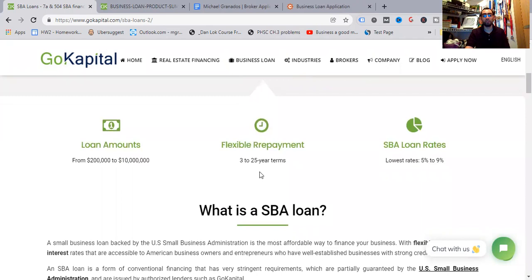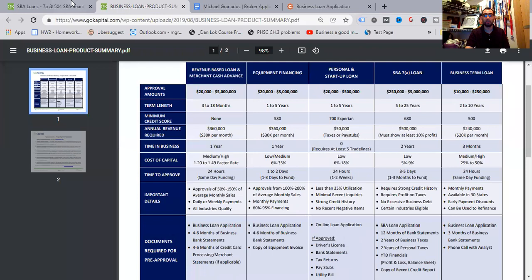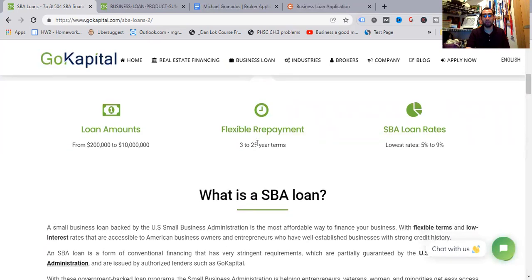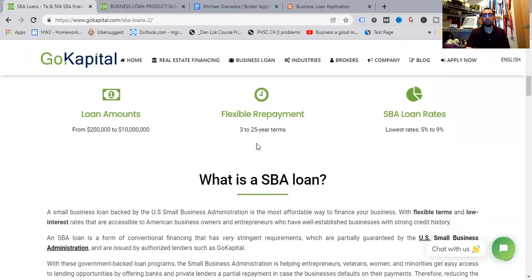The loan amounts, as you can see, are from 200,000 up to 10 million for this one. And it does range, like I said, up to 5 million, but it depends on the type of program you're taking. So flexible prepayment. And then it says here from 3 to 25 year terms, the SBA loan rates are from 5% to 9%. So there again is that low interest rate, and you get a high amount of funding, and the amount of time you get to repay it, you see here it is 3 to 25 year terms.